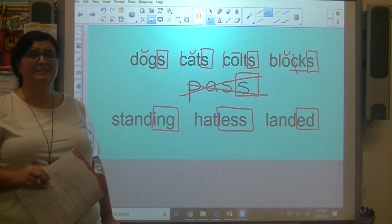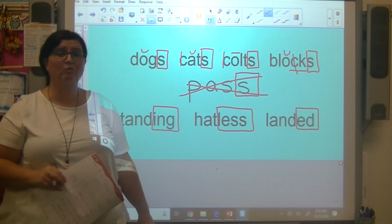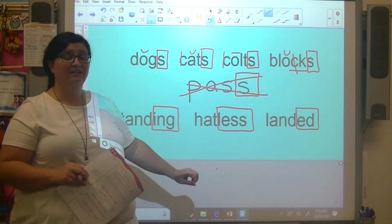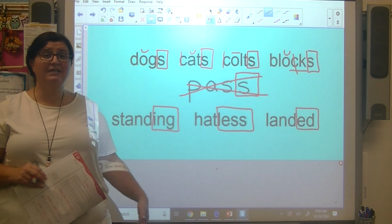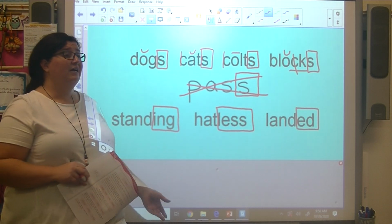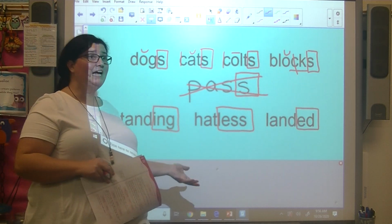All right, this next one. Less means without. So if you are hatless, you are without a hat. Homeless means without a home. Careless means without a care.